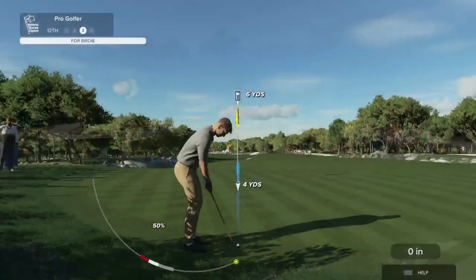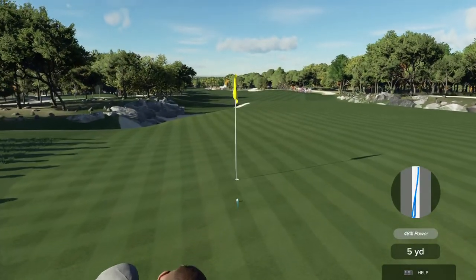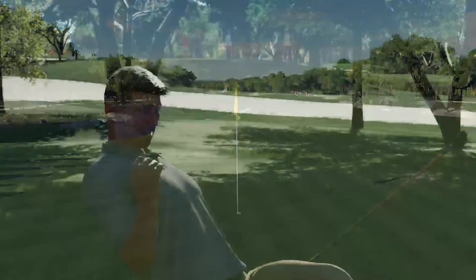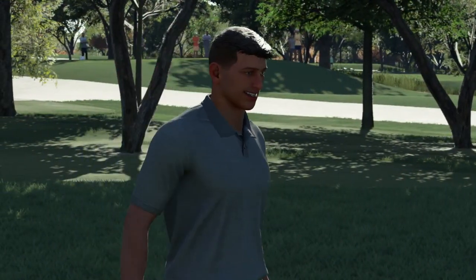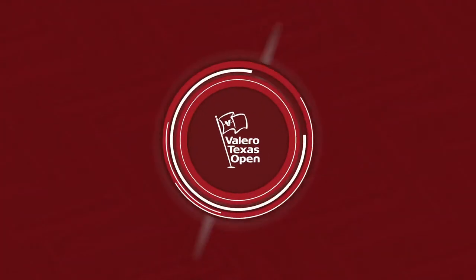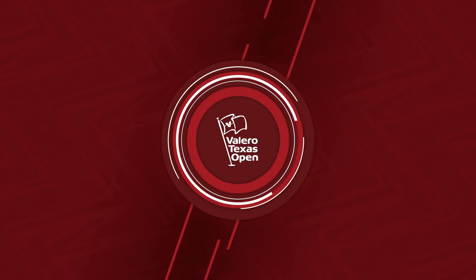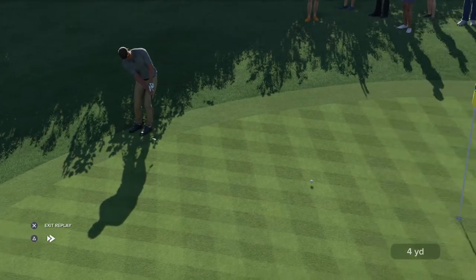Okay, time to return to the action. Getting ready to play their third. Oh, yes! What a shot! Chip in for birdie. That's always a nice feeling. Well, I think that warrants another look. Let's see that again. Great feel, great judge, great speed. Yeah, I like this.